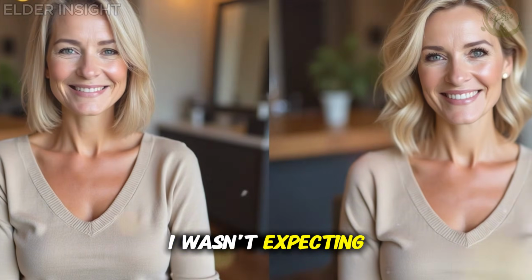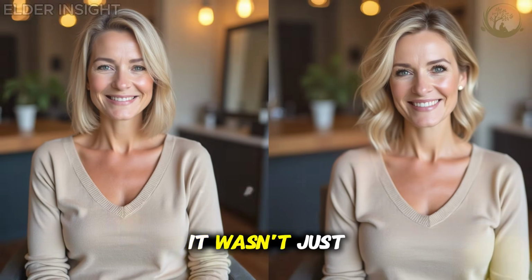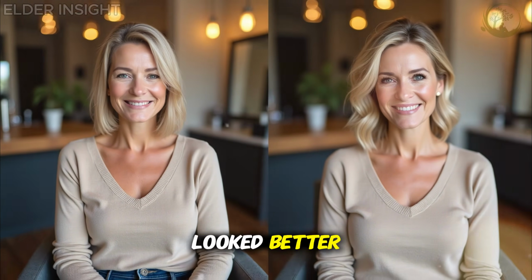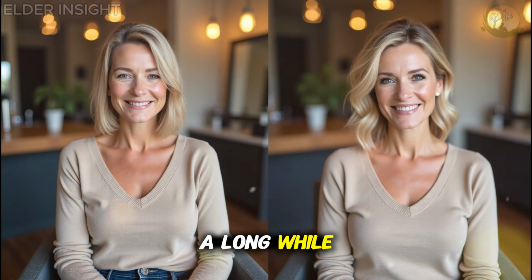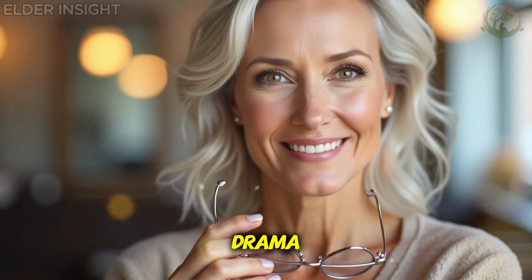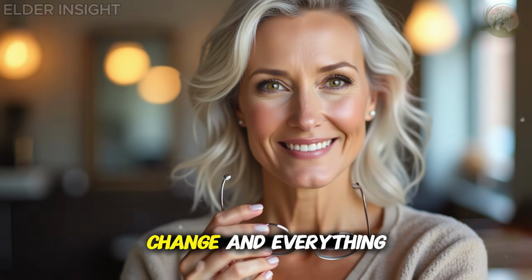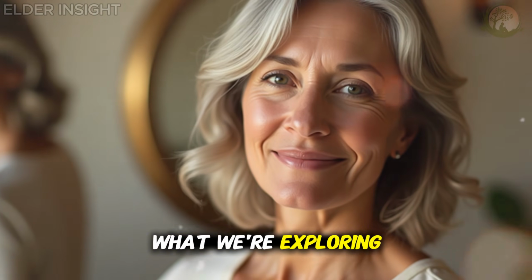I wasn't expecting magic, but what I saw in the mirror surprised me. It wasn't just my hair that looked better. My eyes looked brighter. My cheeks looked lifted. And for the first time in a long while, I looked like me again. No needles, no drama, just one thoughtful change. And everything shifted. And that's exactly what we're exploring today.